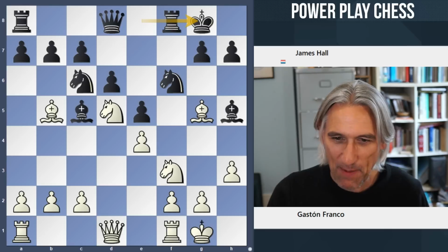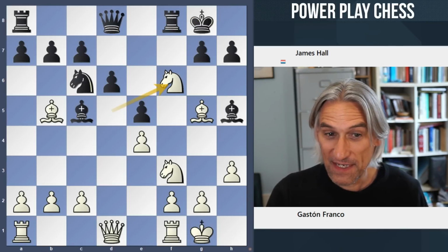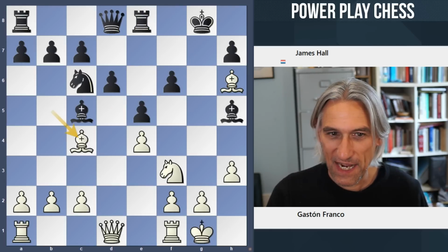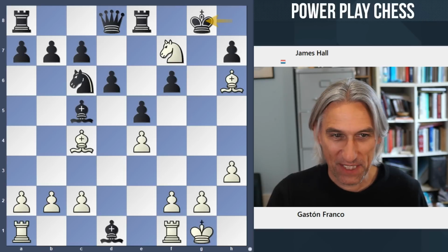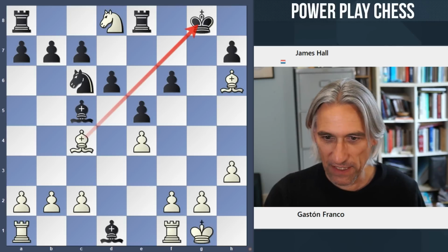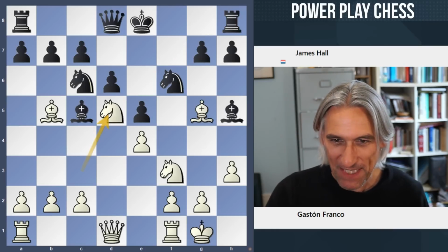Let me just show you what happens if black castles kingside. Then this is fun. And now check, watch out. Knight g5 is a beautiful idea. If bishop takes queen, then it's not quite checkmate, but it's pretty good for white. There's a check there. Not all forced, but you get the idea.